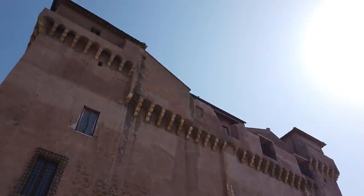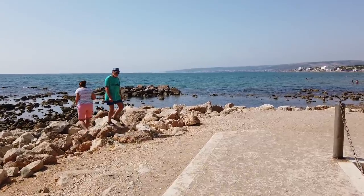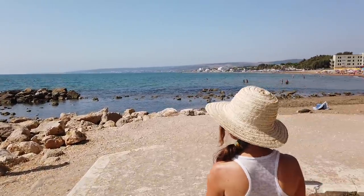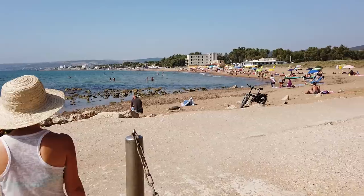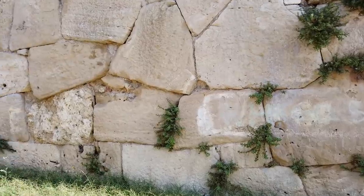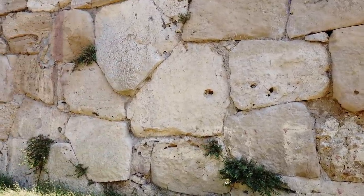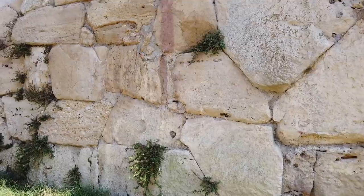It is interesting to note that studies show a part of the original wall to be under the present sea level. Surprisingly, the stones that make up the wall are of two different kinds, limestone and sandstone.